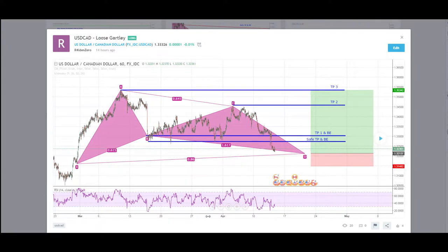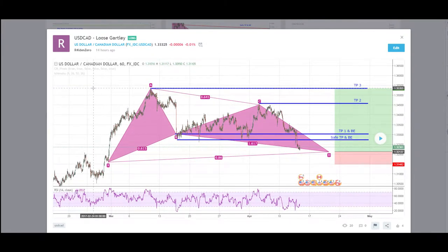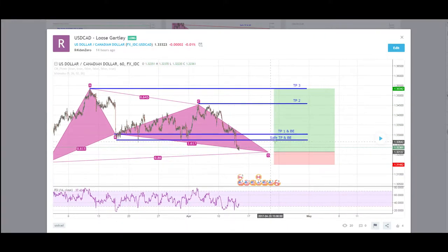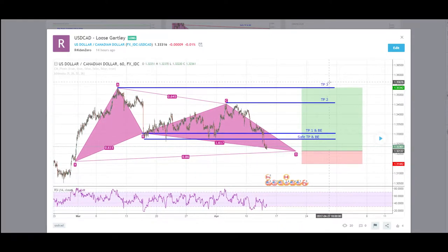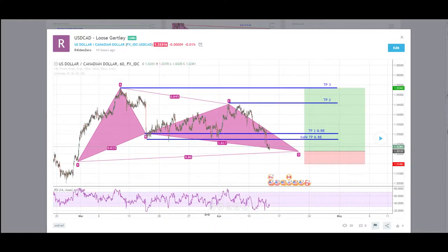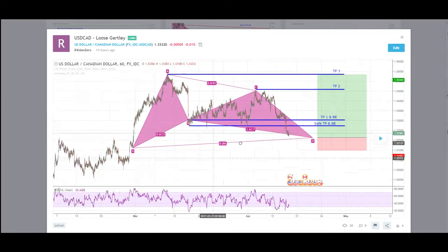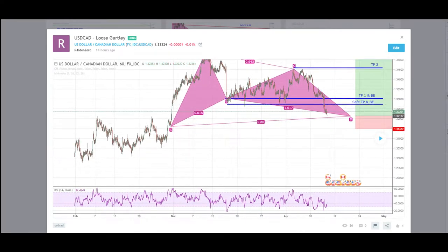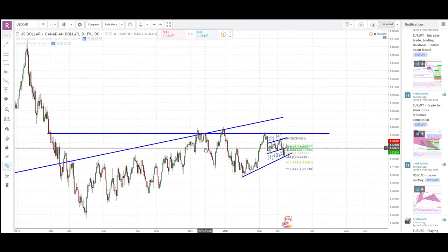Basically, this was a huge pattern. Just consider that XA is around 380 pips. Take profit would be around 300 if take profit 3 would actually get hit. But anyway, the channel was basically here. Let's get into the chart.